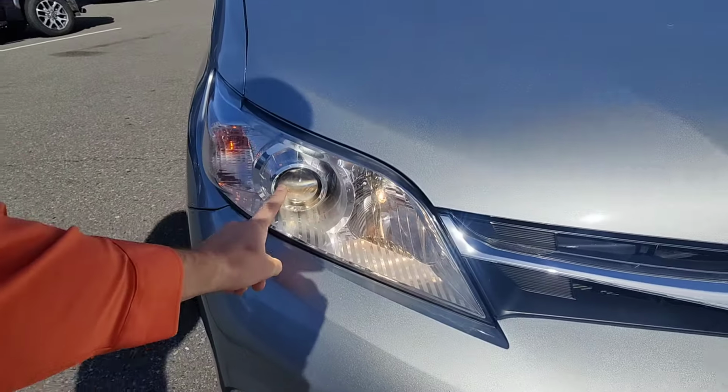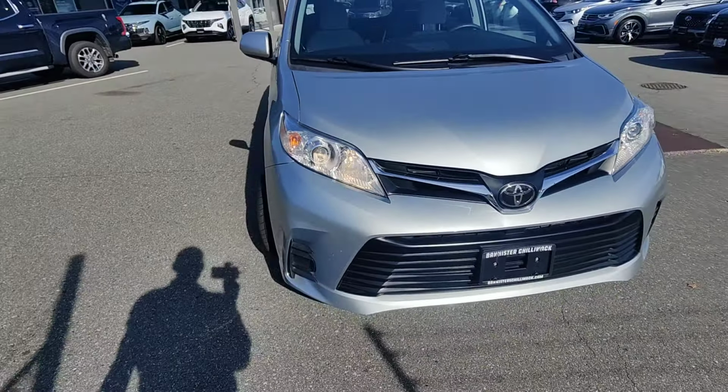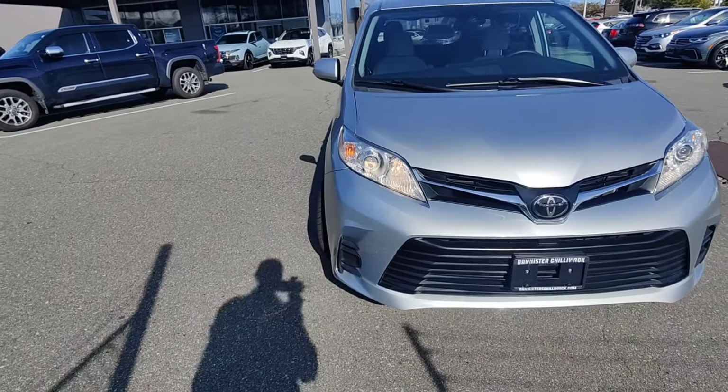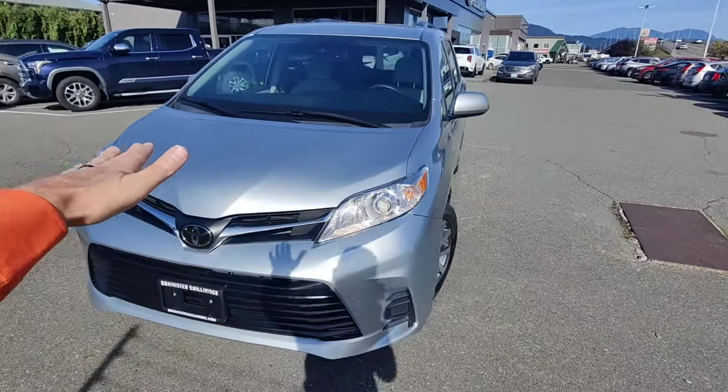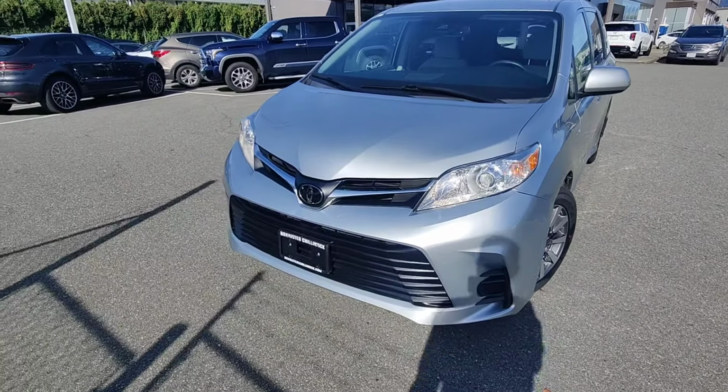We have projection headlights. They are just a halogen system, easily upgradable to LED though if you want. But the fact that it's projection is great. That means it's going to throw that light really nice and evenly across the front.